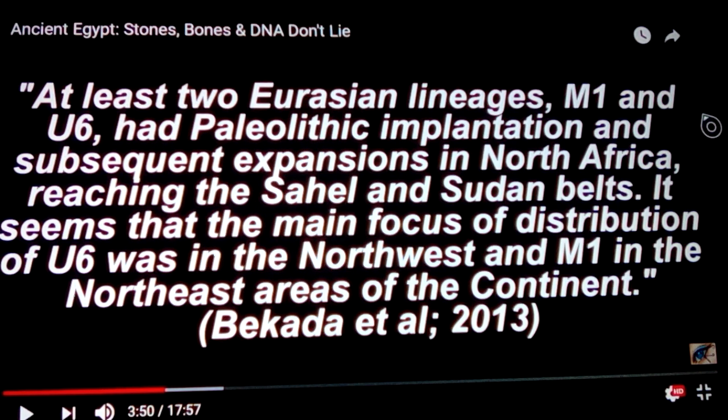It seems that the main focus of distribution of U6 was in the northwest and M1 in the northeast areas of the continent. And they noticed this back from just the skeletons and things they had found back then and testing on those, and the genetics of the current people, seeing some bleed-in of what was going on. But also they noted in one of these papers here, and I think it's Bacata also, that it seemed like it was a cul-de-sac where it seemed to come down and go back, and it never did go down and go past the Horn area.